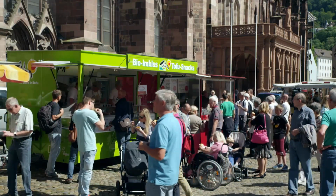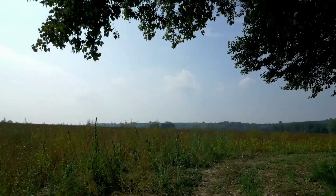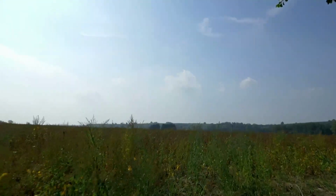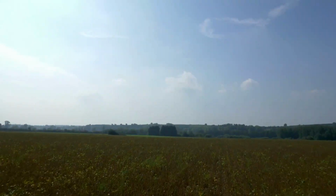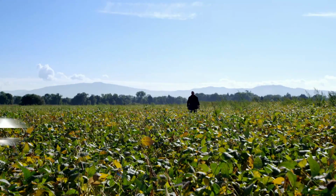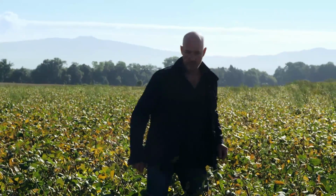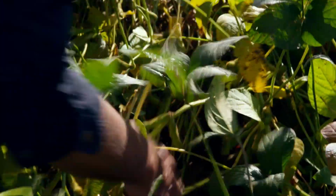Wolfgang makes his sausages using soy grown locally in the Kaiserstuhl, the range of hills just outside Freiburg. Europe imports most of its soybeans from Asia and South America. They tend to be genetically modified with little control over pesticides and other chemicals. Wolfgang set up a company to cultivate homegrown soy, hoping to reduce the 40 million tons of beans imported into the EU each year.